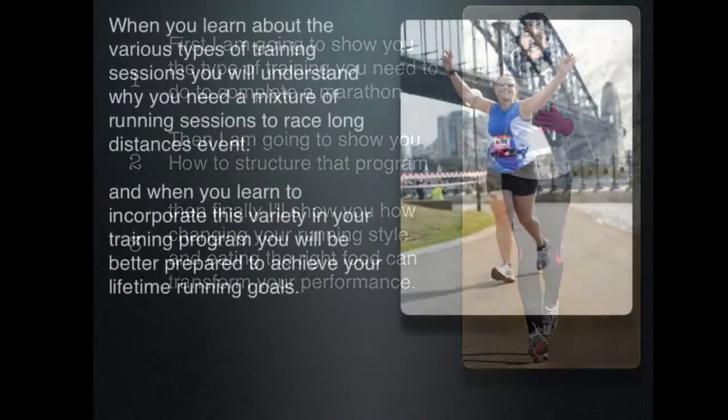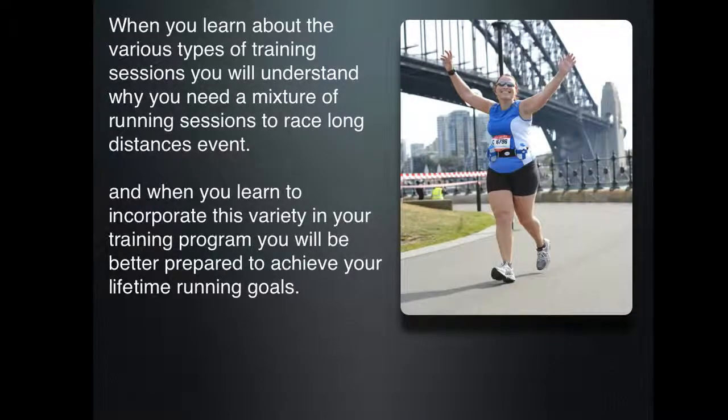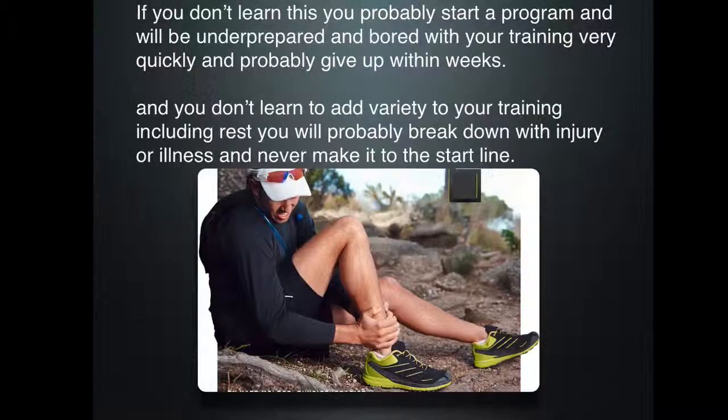When you learn about the various types of training sessions, you will understand why you need a mixture of running sessions to race long distance events. And when you learn to incorporate this variety in your training, you'll be better prepared to achieve your lifetime running goals. If you don't learn this, you'll probably start a program and be underprepared and bored with your training very quickly and probably give up in a couple of weeks.